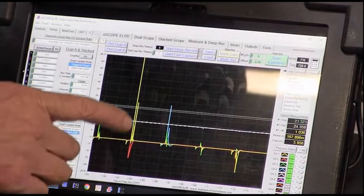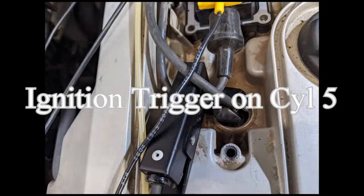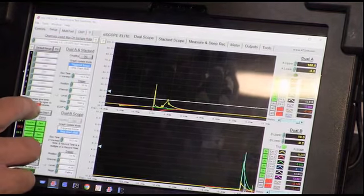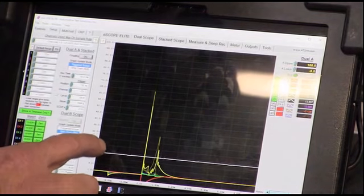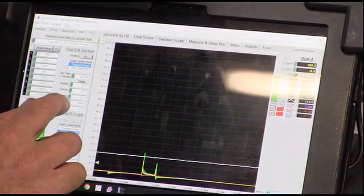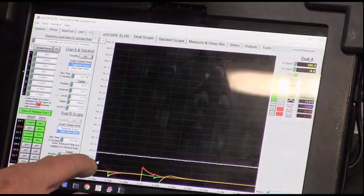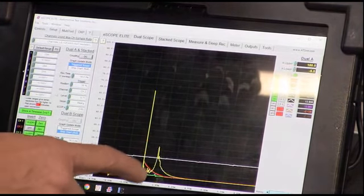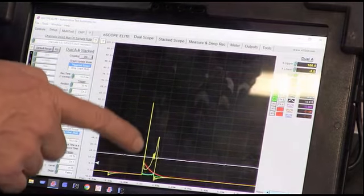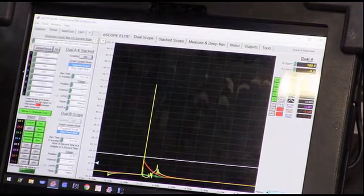Okay, so I moved the trigger, so the trigger will now indicate 5. So now what I want to do, I want to set our trigger up on 2. So now we're just seeing 5 fire, and we can see every now and then this is going to spike way up. Look at how it's going lean here. When it spikes way high, that's lean, okay?